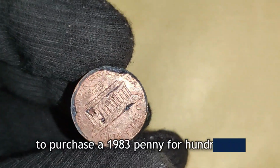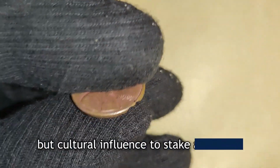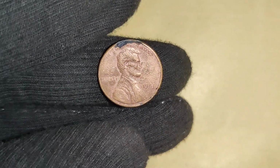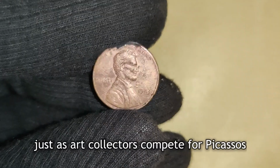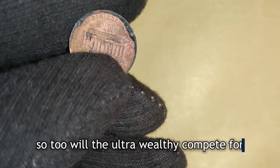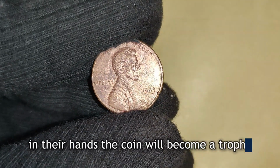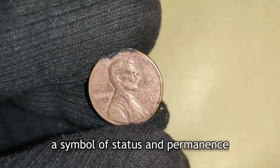To purchase a 1983 penny for hundreds of millions is to declare not only financial power but cultural influence, to stake a claim in history. Just as art collectors compete for Picassos and Van Goghs, just as tech moguls bid on rockets and yachts, so too will the ultra-wealthy compete for the rarest of coins, with the 1983 cent at the pinnacle of their ambitions.